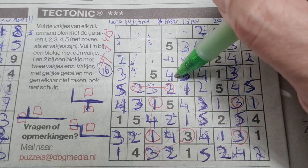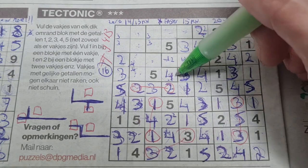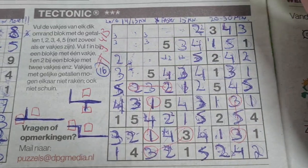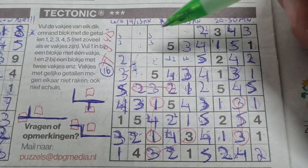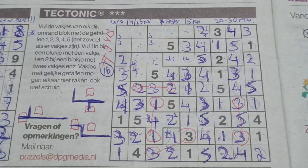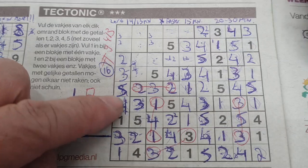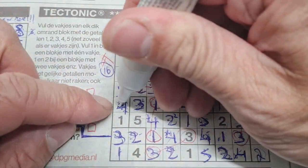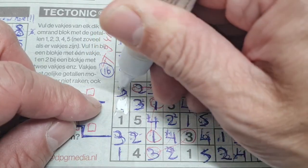Is this correct? This 4? Don't think so. Don't think this 1, 2, 3, 4, 5, yeah. So the 1, the 2, but. Yeah. I made a mistake. This is not correct here. I think I need to clear this.